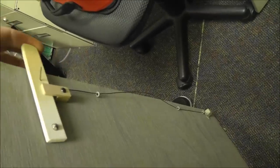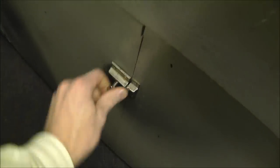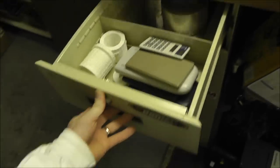Now check this out. I told you the guy that made this had this place. I did a bunch of really cool stuff. So the bottom latches. I don't know, man. It's kind of cool. Anyway, what else do I got? I got so much stuff. So much random stuff. Have a lot of stuff.